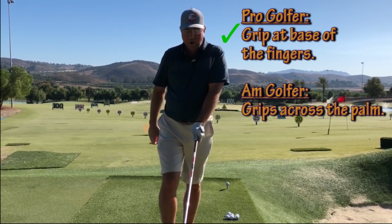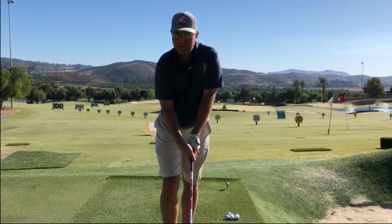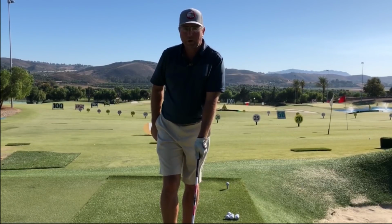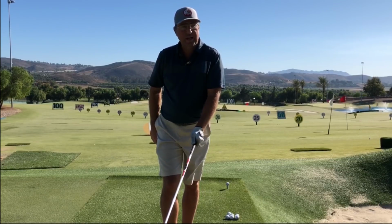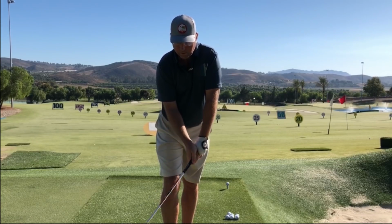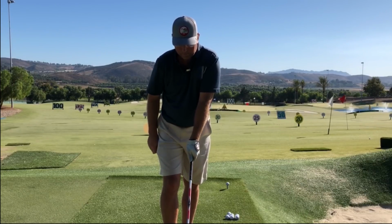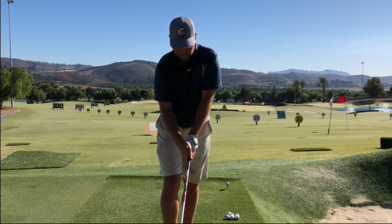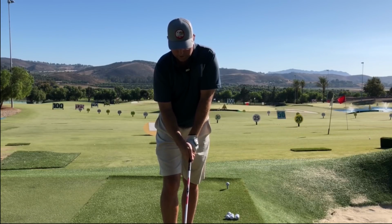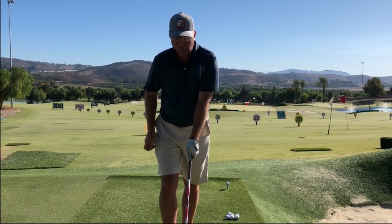Now I use an overlapping grip. I try to steer people away from the interlocking grip because a lot of people don't have long enough fingers and it curtails their release. A 10-finger grip I'm fine with. But I'd say most golfers on TV will have an overlapping grip like that. My right hand is simply matching up with the left, with the crease or the V of both hands pointing between my shoulder and my ear.